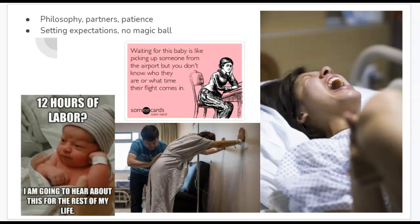However, know that there's no magic ball, okay? We recognize that if we have a certain number of interventions and a certain progression of the labor, we can reasonably expect that labor or delivery will happen based on however the labor is progressing. But we really don't know. And it depends also on what we talked about in the mother's effort and how long it takes them to get the hang of pushing.